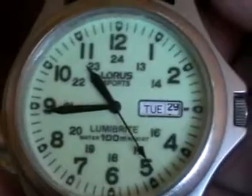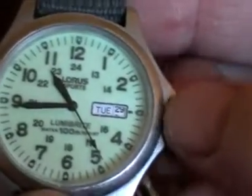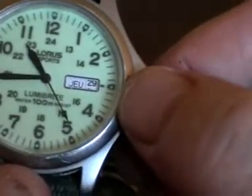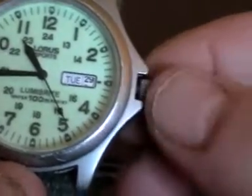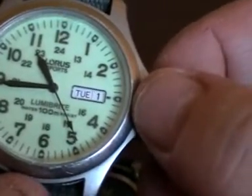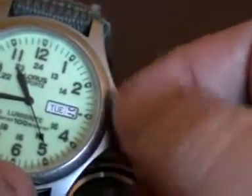Yeah, this one, where did this one come from? This is a Loris. I think it's still in the process of changing its day. Ooh. That's tasty. Oh, that's why I didn't have it in. I had that pulled out, it's the 12th.